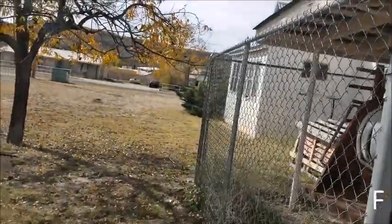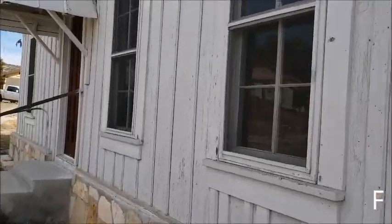And this is probably a part of the museum too. It looks like a display. Wow, very authentic.